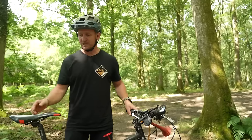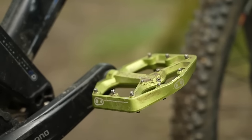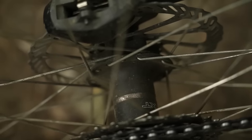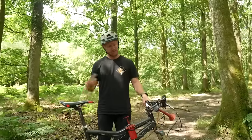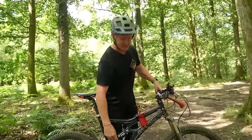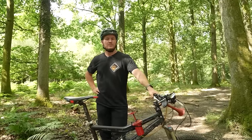No dropper post, but I have got a Prologue saddle. It's like a roadie saddle and all that, Zoom seat post. I've got my own Crank Brothers pedals on there in green. Shimano XT hub, Hope front hub, 4-pot front brake, 2-pot rear brake. They work. The gears work, apart from the front. I have to actually manipulate that to get in the top gear. But apart from that, this is my Marin Mount Vision.